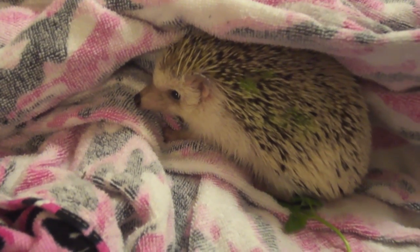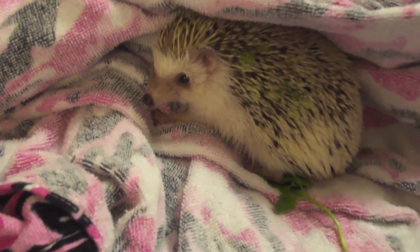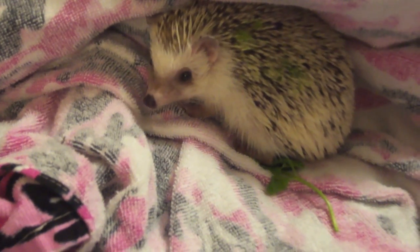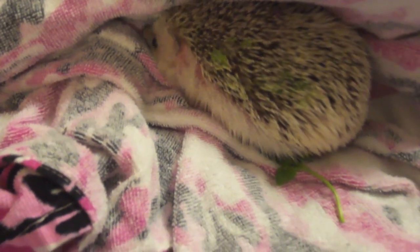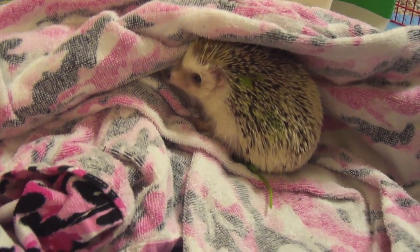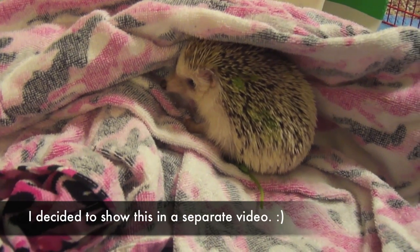So yeah, she's a little bit angry at me because she hates foot baths, and I also cut her front nails, I think it was, because they were pretty long. But I did give her some cilantro so she could eat, and if you can see the green marks on her, she anointed all over with it, which means she approved. I will show at the end of this video what anointing is, in case you don't know.